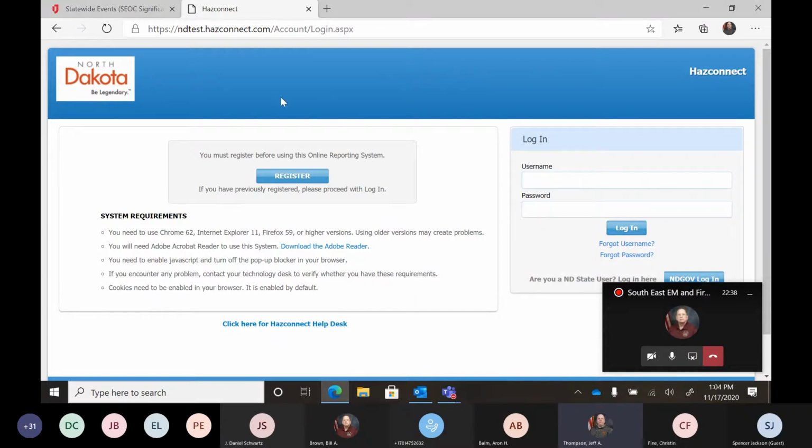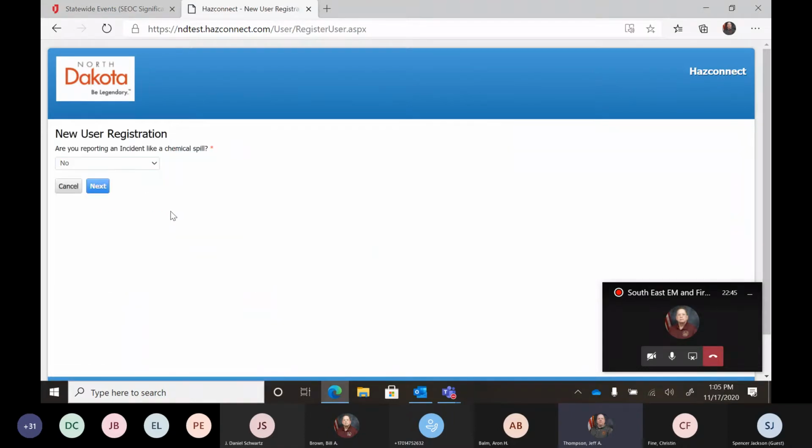So as an emergency manager or a fire department, the first thing that'll have to happen is they'll have to register for an account. This will be a one-time thing. Licensing right now, we have one license per fire department, one license per county emergency management area. So you may want to make it a little bit generic so that it can be shared if you have multiple people in your office.